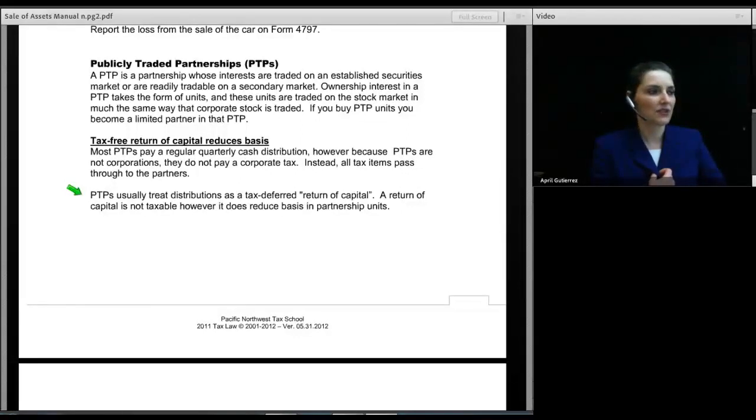Except those tax-free returns of capital obviously have to come into play somewhere, and they come into play by reducing your basis. So if you pay $10,000 for shares in a PTP, or units in a PTP, and that PTP gives you a $5,000 return of capital, it means your cost was just reduced by $5,000.